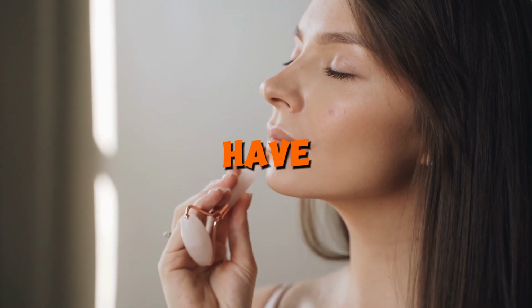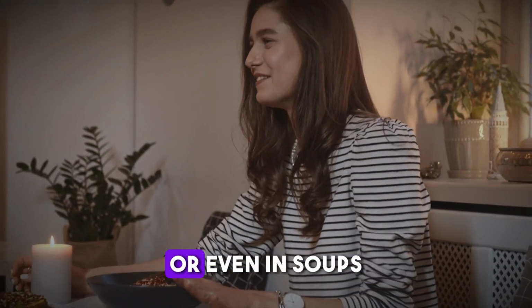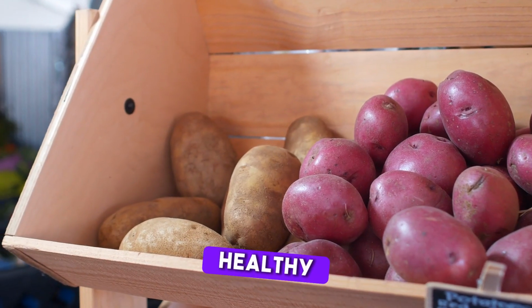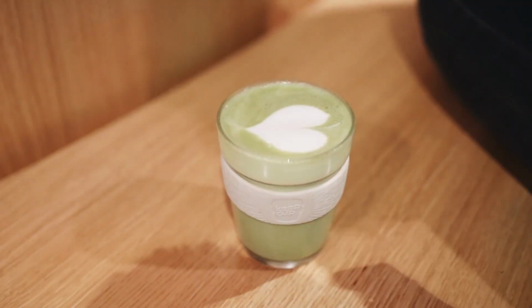Sweet potatoes also have anti-inflammatory properties that can help soothe irritated skin. Enjoy them roasted, mashed, or even in soups for a delicious skin-friendly meal. And if you're looking for a healthy dessert, try sweet potato brownies. Yes, they're a thing, and they're delicious.